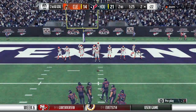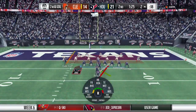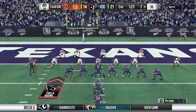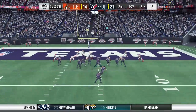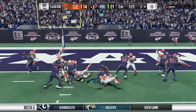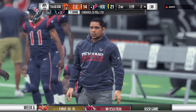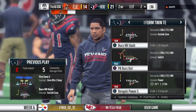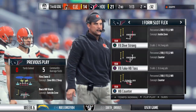And on the outside, they're playing press coverage. And now it's 2nd and goal. They'll run it. This is Irvin. And I think they stopped him again. They did at the 1-yard line. It'll go as no gain on the play, and now they're looking at a 3rd and goal.